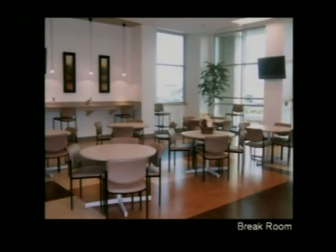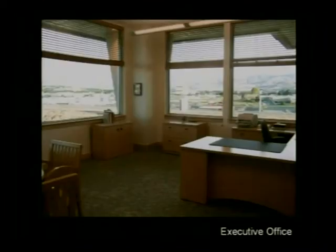Break room, again, a very pleasant place to work for their employees. Lots of light. And then the executive office is up on the fourth floor. Large offices, lots of big windows. This view here is taken, I think, southeast.